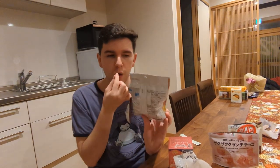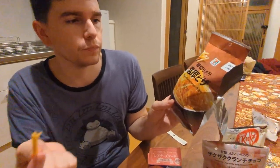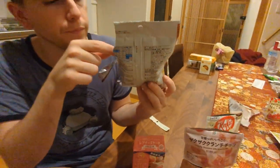Langue de chat. White chocolate. Let's start with the savory first. So, they're okay. Show me. I want to see pizza flavor, that was like tomato or something. That kind of tastes like a pizza. Yeah, a little bit, like a margarita. They're good. I like them. The more I eat them, the more I like them.